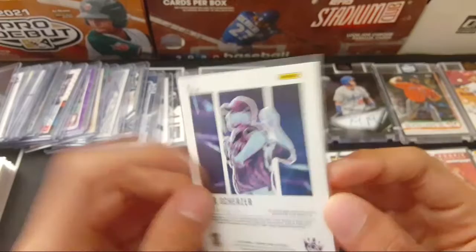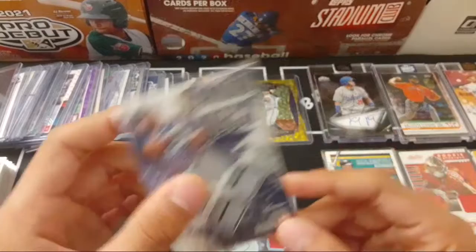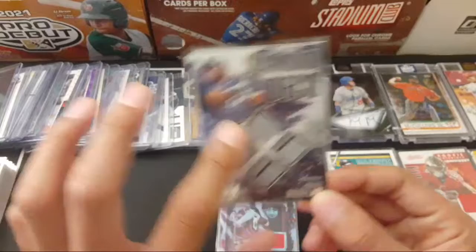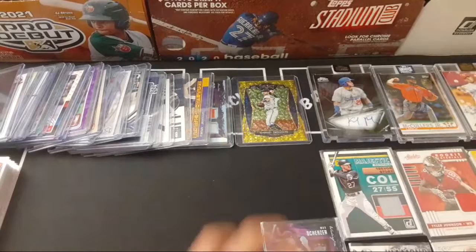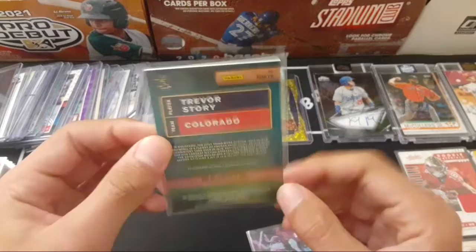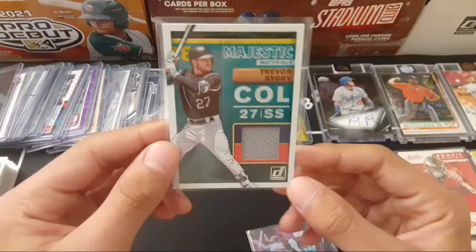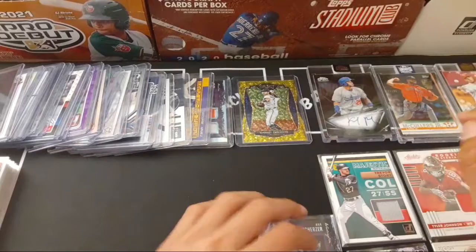And then we got this Diamond Deco Jesus Aguilar relic. This was pulled from a 2019 Diamond Kings blaster when 2019 was still pretty easy to find. But a quad relic, dual pinstripe relic. And then another good relic, Trevor Story Majestic Materials from 2019. This one's not really worth much because it's a relic from Panini, but Trevor Story's been absolutely on fire for the Red Sox. He was on a cold streak when he first got there, and now he's just been on fire.